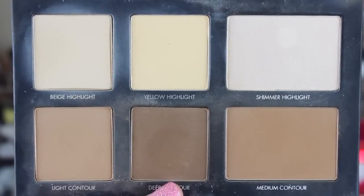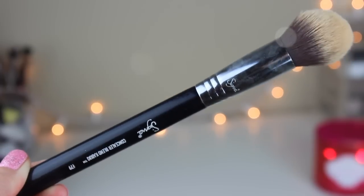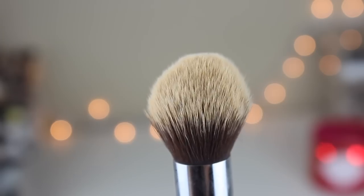So we're gonna set my face now, and I've been using the Lorac Pro Contour Palette to set my face. That's just the phase I've been in. And I'm gonna use the Sigma Concealer Blend Kabuki F79 brush, which I'll have everything I'm talking about linked down below. I'm just gonna mix beige highlight and yellow highlight together.